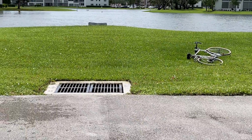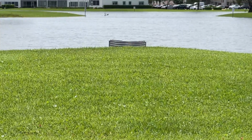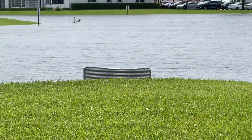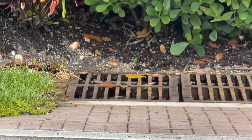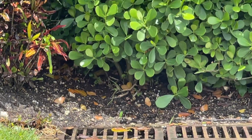So there you have it. We have the water control structure off in the background there, lowering Lake Windermere through gravity, and then that passes through this grate and finally passes under that grate and into the canal.